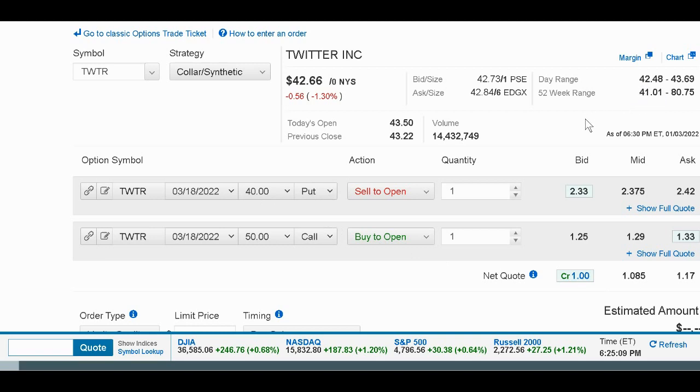And you get to participate in unlimited upside if you do this, because you bought a $50 call. And if Twitter, before the expiration date, goes above 50, if it goes to 51, 52, 55, 60, 80, 100, yeah, Twitter could just keep going, and you're collecting more and more money because your call option is worth more and more and more. Unlimited upside potential right there.